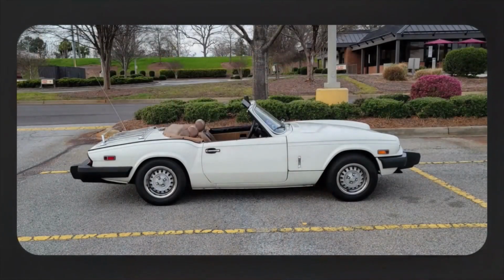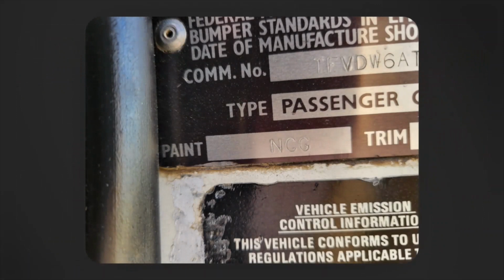This is the car in question. As you can see, it is a white car, and the commission plate on it has the paint code listed as NCG. That's useful information, so naturally I went to the resources I had on hand to try to figure out what paint code NCG is. I did not have a lot of success with this.